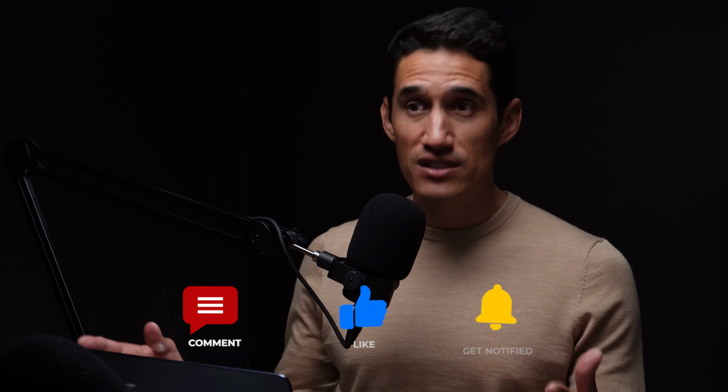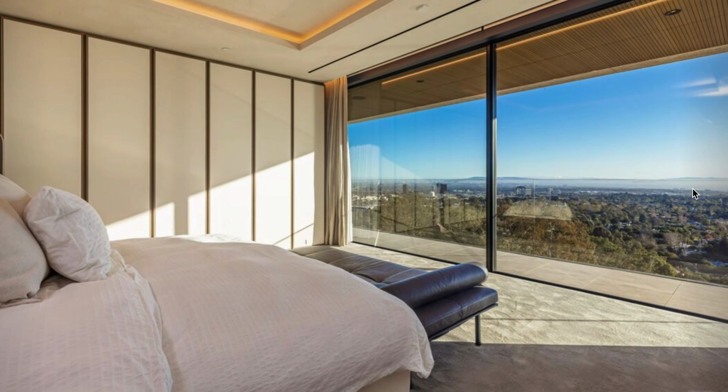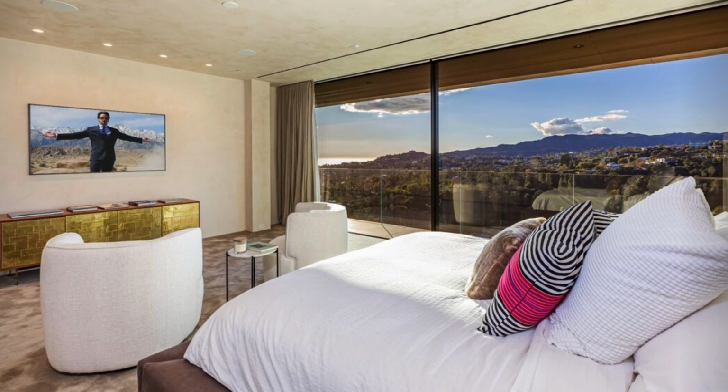Yep. This is the kitchen. Looks like this is on the second floor, or is it on the same floor as the pool? I don't know. That's probably the primary. You got views out to the Palos Verdes and Catalina. I mean, it's a stunning property. This is facing directly west.